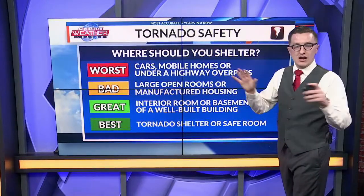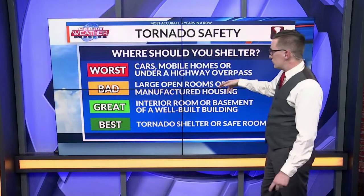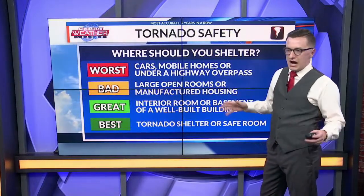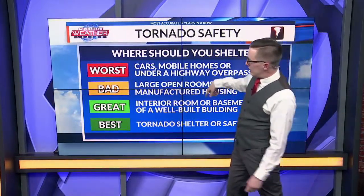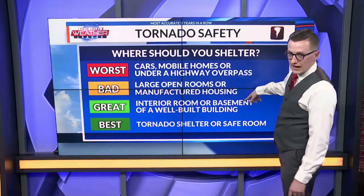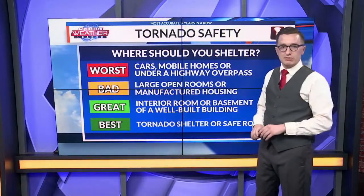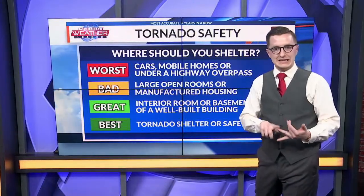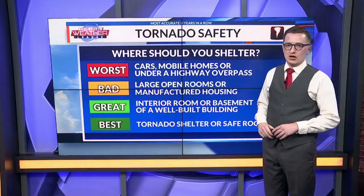So get out of your car, get to a safe place. We've got insurance for things like that. As far as open rooms or manufactured housing, that's not a great place to be either. When I mean open rooms, big box market, in that part of the world, there's not a whole lot in the way of that. But the best place is, before Jack, we get you on that new warning that just popped in, an interior room or basement of a well-built building. Your home, if it's got a foundation or a basement, get down there. Again, in, down, up. Think those types of things. Of course, a tornado shelter or a safe room is a great place to be.